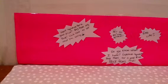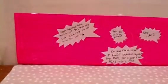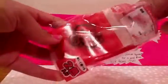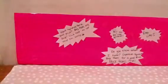Hey guys, so I just went upstairs and my mom said that my Hello Kitty baggies had come in the mail. So this is what they look like. Let me just get scissors. This is what they look like. They're really, really small. I did not expect them to be this small.